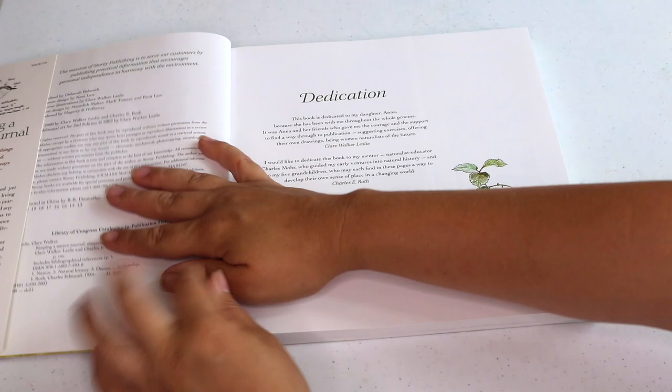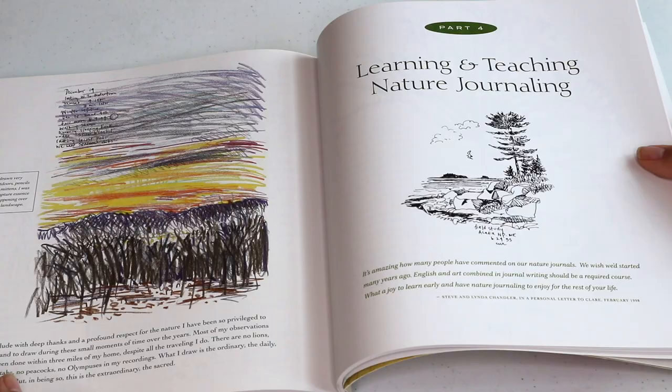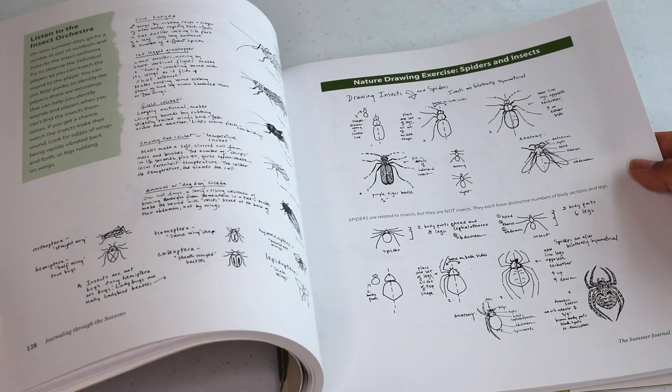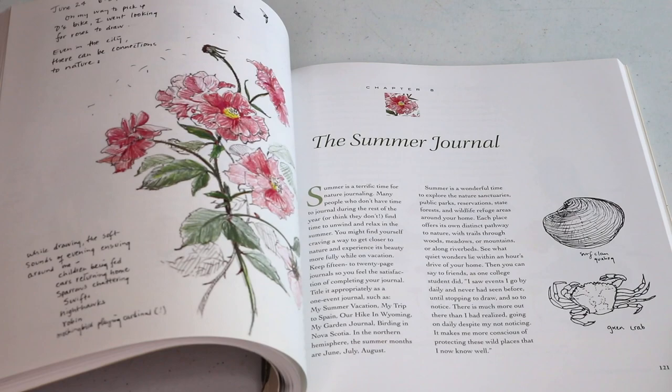Keeping a Nature Journal by Claire Walker Leslie. This is a book of simple techniques anyone can learn to keep a nature journal. So part one is on getting started, discovering nature journaling, beginning your journal supplies, and a sampling of journaling styles. Part two on journaling through each season. Part three are pages from Claire's journal. And part four is techniques on learning and teaching nature journaling.